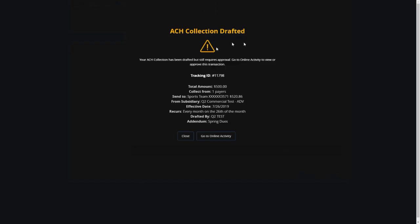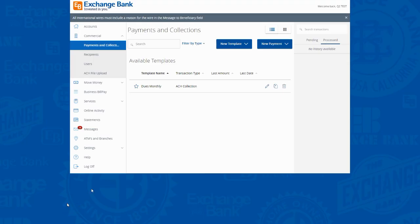And this is a confirmation screen. If something was super incorrect with it, you would see a red notice here, and it would say, sorry, problem with this. This yellow one is just a warning saying, hey, you've actually drafted a payment. You can see here, and it gives you just another summary of what you have drafted so far. And I'm going to go ahead and close from here.